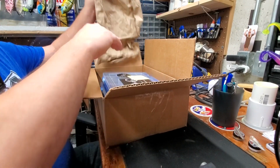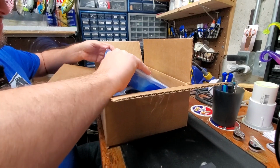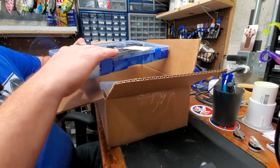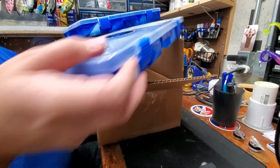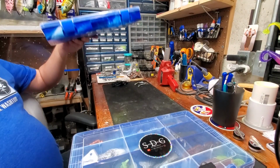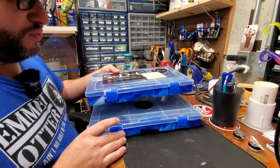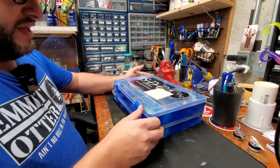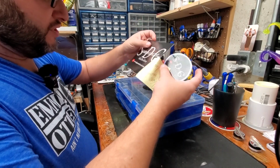Ho, ho, ho, ho. I see some stuff. Oh my God, he sent me two things. Two containers. Holy cow. Let's get this box out of the way so we can take a look at these things. Wow, look at all this stuff, guys. Holy cow. Adam, you outdid yourself there, buddy. Holy cow, this is awesome.